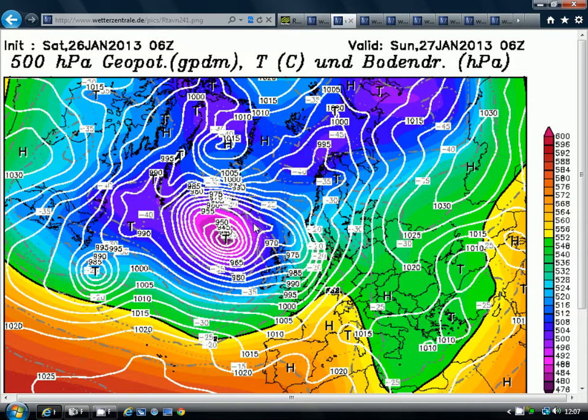But then those temperatures will drop down again as the rain clears and this westerly wind starts to feed in. That's a cooler wind feeding in clear spells and showers to western parts of the country.